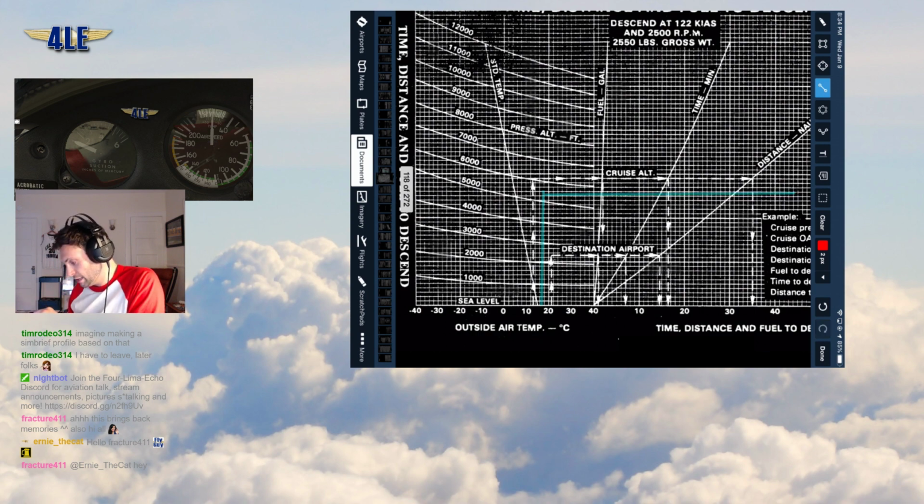Okay. Our time is down here. That lines up nice there. And distance looks like it's just a little bit after the 30. So that looks like it's going to be 31, 32 nautical miles. So we've got a descent time of about 15, and a distance of 32.